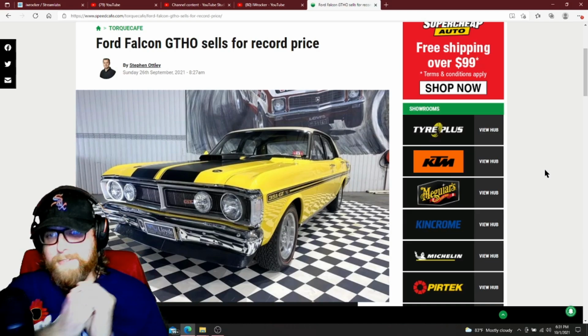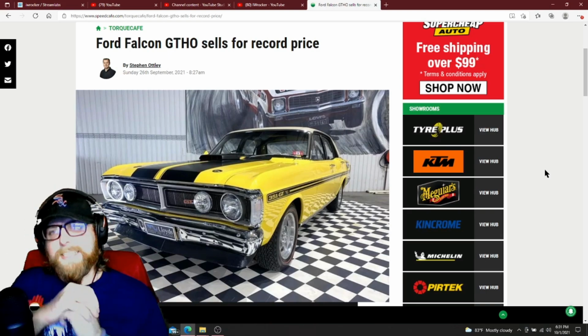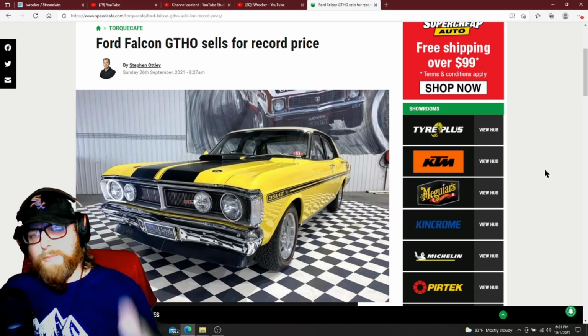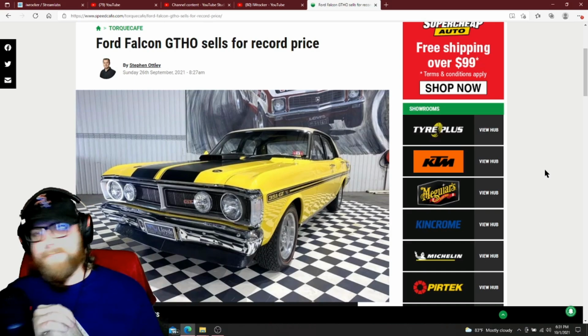Just so you know, no matter if I ever get rich, no matter how rich I would get if I won the lottery, say, I'm just someone who likes to drive cars. When we're talking muscle cars, yes, they don't make them like they used to. This is way better than modern day cars, in my opinion, in the feel, in the look, in working on them, everything about it.